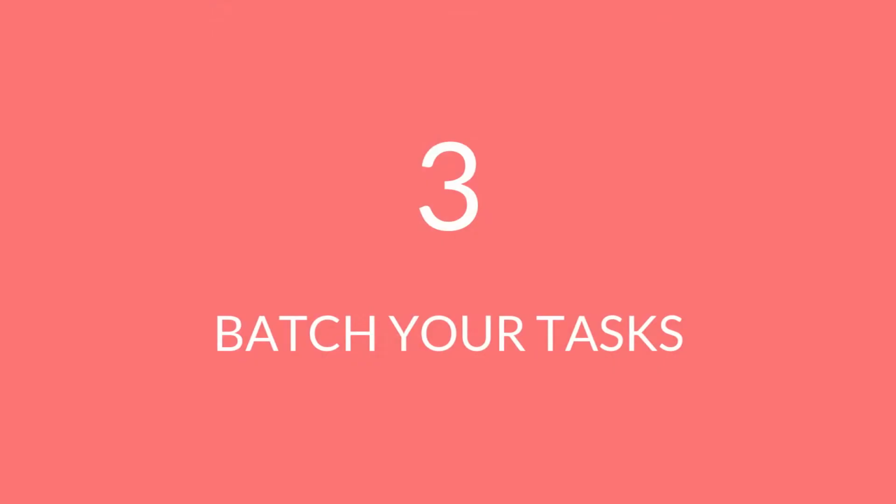Okay, so strategy number 3 is to batch your tasks. So remember earlier when I mentioned planning your schedule right down to specific timings, and I talked about needing to time block. Once you've got the hang of this, start to batch your similar tasks into those blocks of time. For example, if you have administrative tasks to do at work, schedule all of these administrative tasks one right after the other into their time blocks.